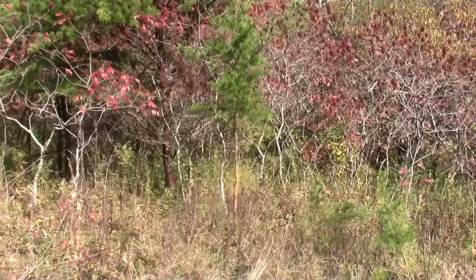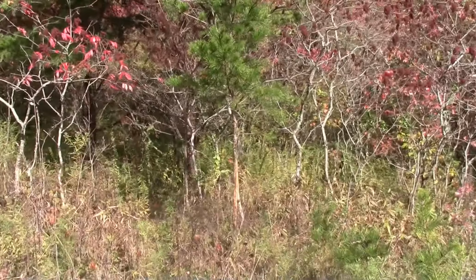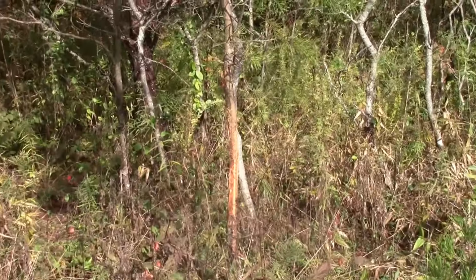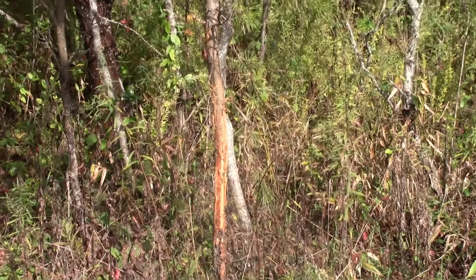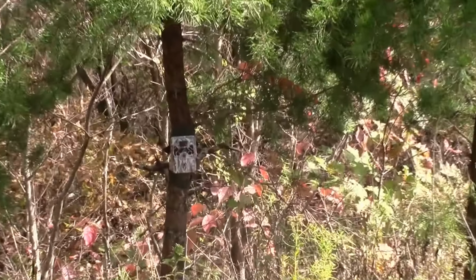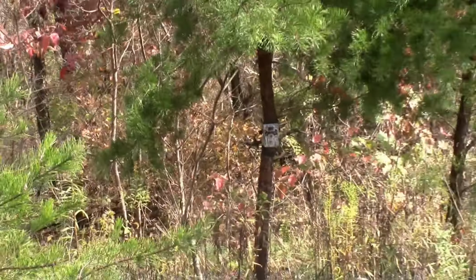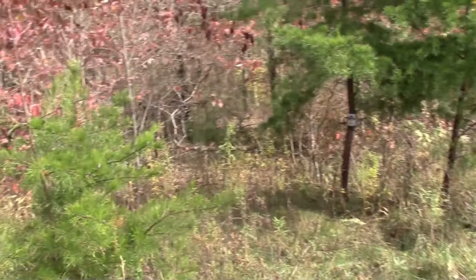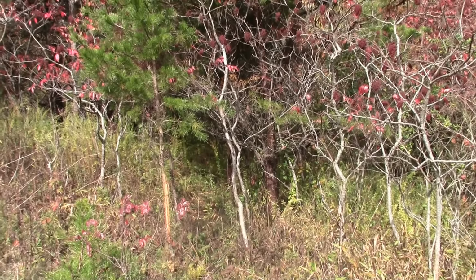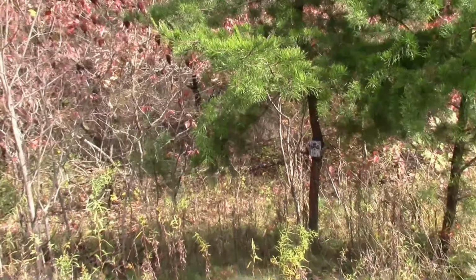This rub is brand new. That rub is brand new. It was not here last weekend. And right there is my camera, so I imagine I got him on here. Let's see who did it. I'm gonna guess it's this tall 8-point that has weak G3s. Let's see if I'm right. Let's check this.